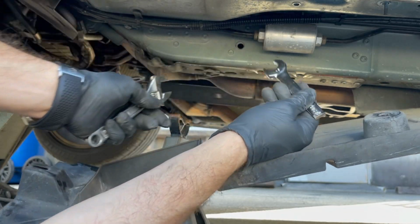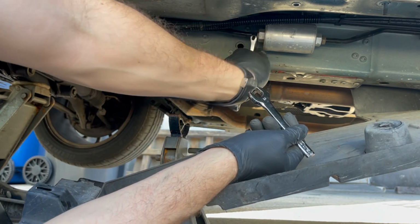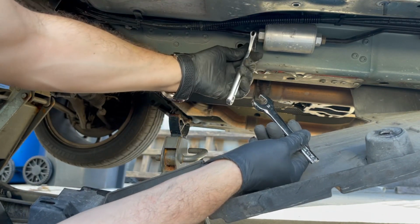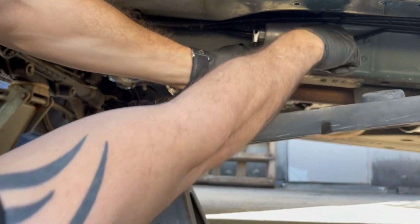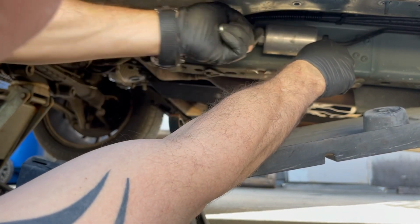Ironically, I only have one open end wrench, and it's one that I cut to kind of fit into an area a while back. But, you know, you can use a crescent wrench like this. So I'll go ahead and get that set on one side. And like I said, I'm just gonna crack it slowly, just to make sure I release any fuel pressure.